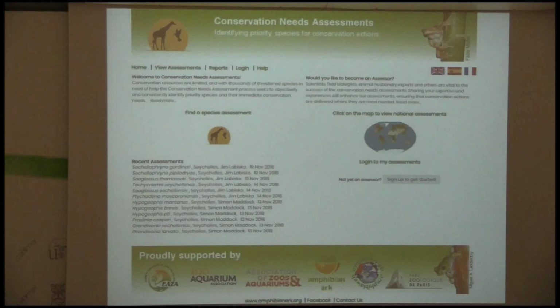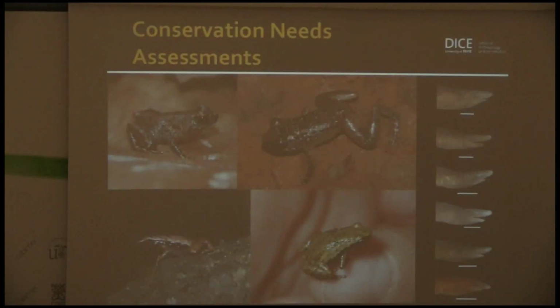Other things we've been doing, conservation needs assessments. Has anyone come across conservation needs assessments? So if you're working with amphibians, this is a really good method by which you can basically feed in situ and ex situ data or lack of data on the species on which you're working, and that will basically produce a set of conservation recommendations for you. So we've done it with the 4 currently recognised species of Sooglossidae and also all of the caecilians.